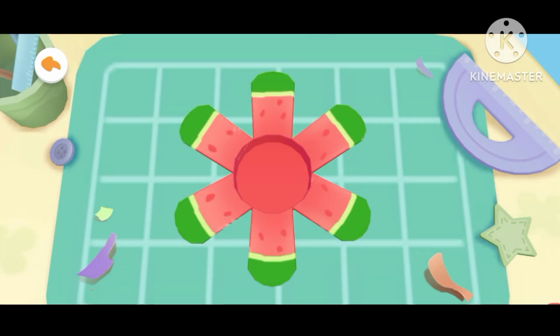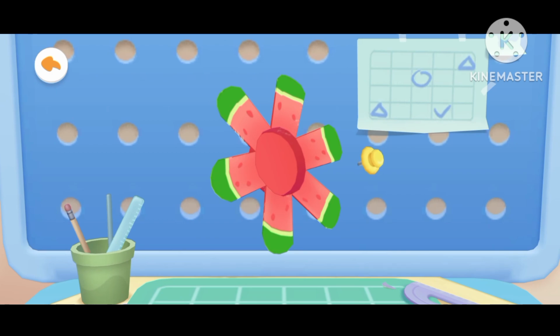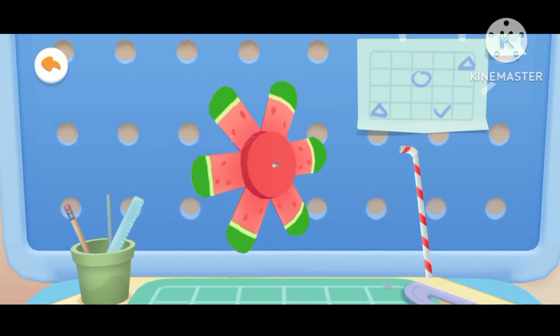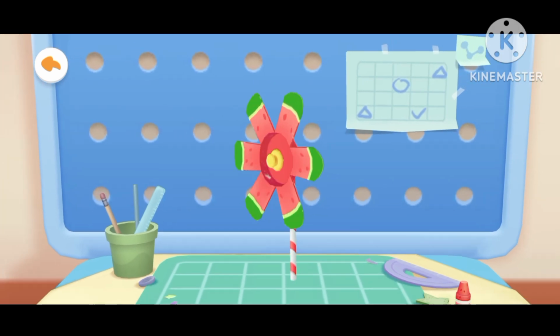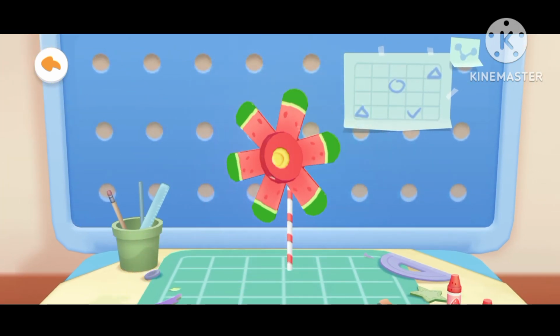You painted it so pretty. Use a small thumbtack to secure the windmill. At last, finish it with a straw. Awesome! What a beautiful windmill you've made.